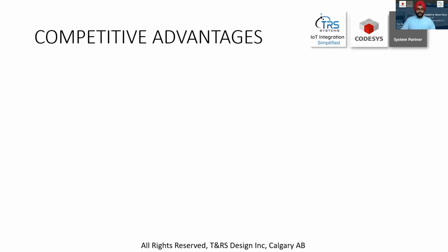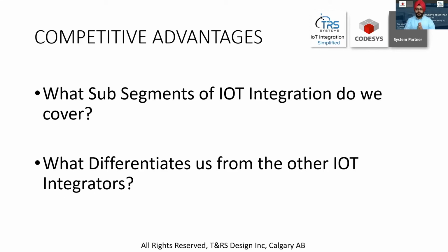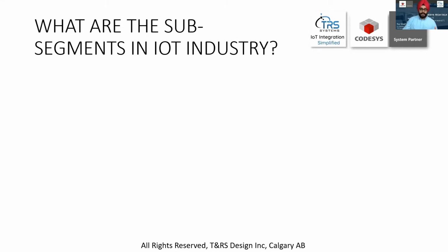I wanted to get into competitive advantages, and I see a couple of questions popping up as well. The last tech talk that we did had a couple of questions that were asked of me, so I thought it would be nice to make them part of the presentation. The questions I was asked over and over were: what subsegments of the IoT integration do we cover, and what differentiates us from other IoT service providers or integrators? I wanted to go over that real quick and explain what an IoT integrator really means.